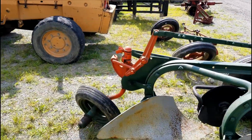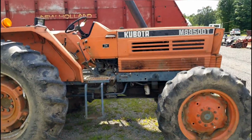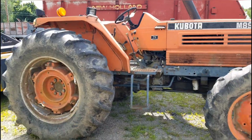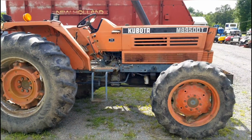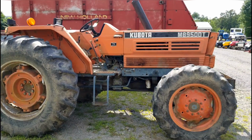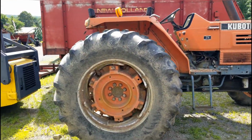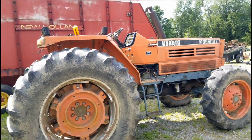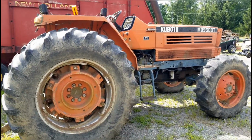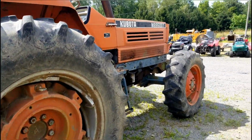Huh. Interesting. Yeah, we got a Kubota 8950. This is going to be a 90 horse tractor. My brother-in-law actually has one of these. This is the second go-around for this tractor at this auction. Originally, I think the owner wanted $9,000 for it, and the bid got up to $3 grand last time, and they stopped the bidding at $3 grand, or at least the bidder stopped bidding at $3,000, and then the reserve was set at $6 grand on this. So I don't know, man. I don't know. Looks pretty wet to me.